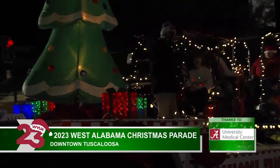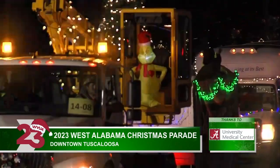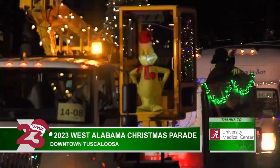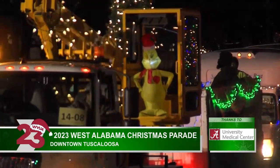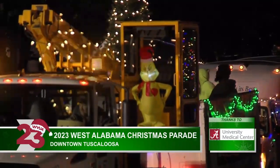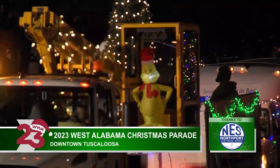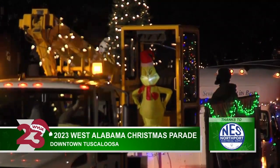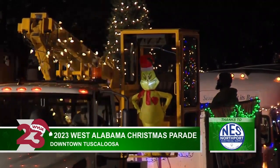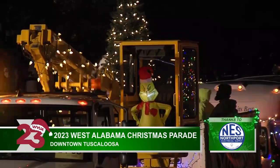Now this is Tuscaloosa Tractor. Yes, Tuscaloosa Tractor. And also that Grinch is locked up. I mean, they did it in a really creative way. I think we're about to look at Regency Tuscaloosa. Yes, and those tractors are on that float. I don't know how they created that stabilization there. Logistically, they had to get that all together for us today. So kudos to them for giving us a great glimpse.